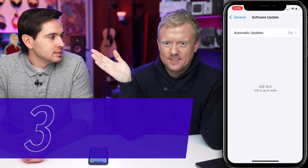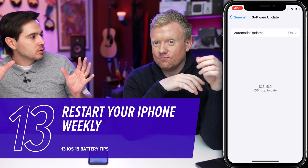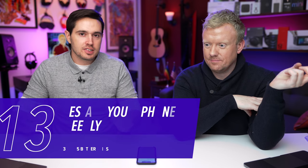Next. Restart your iPhone once a week. I feel like a lot of people don't do this, where they just don't turn off their iPhone. They go weeks and weeks and weeks. And it never turns off. And some of these software crashes can build up in the background of your iPhone, and just a simple restart will fix it. Yeah, it's essentially a way to start from scratch. What David said eliminates problems.